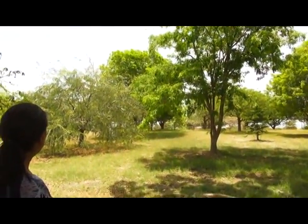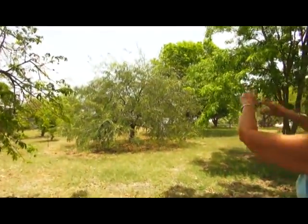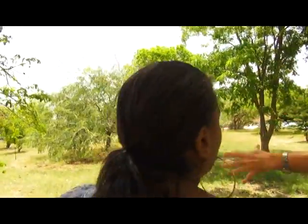I'm not sure of the name, but it's just starting to flower. Flower, yeah, I can see a little pinky orange. Very pretty because it's completely covered in flowers down to the ground. It must look gorgeous.